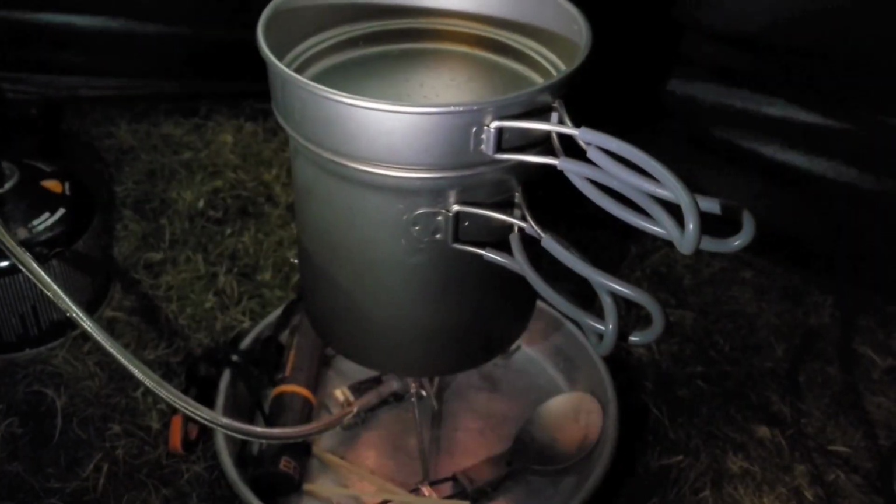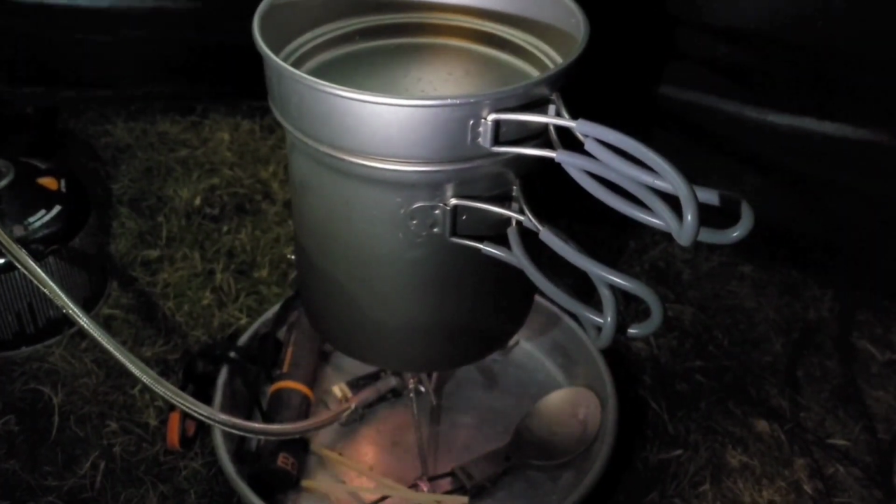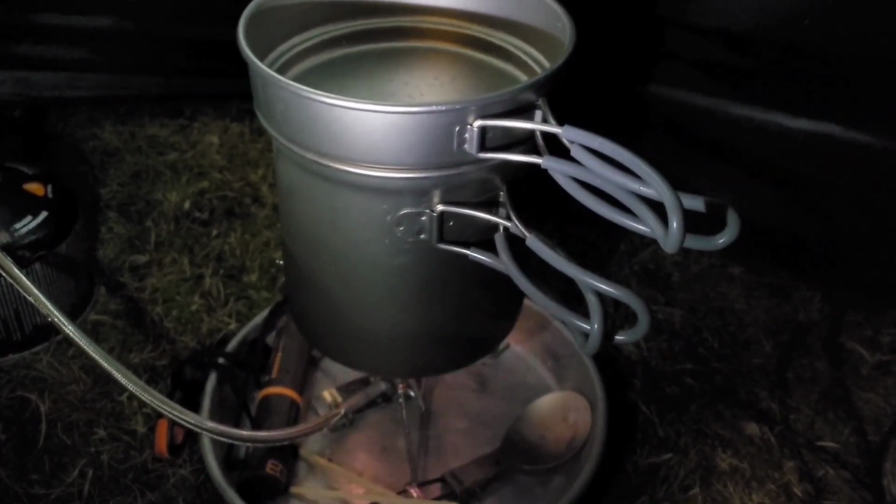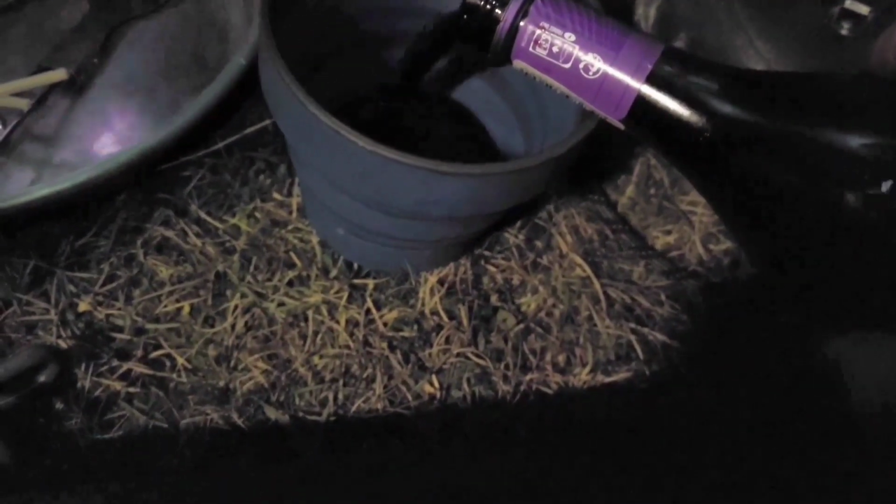I think this is going to take absolutely ages, because I've had to put the flame really low, obviously, so it's going to take yonks for it to boil, but anyway, I've got nothing better to do, so it doesn't really matter. Must be 1 o'clock, I reckon, now.